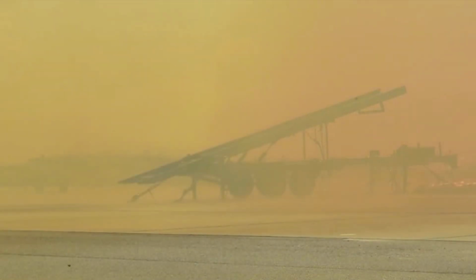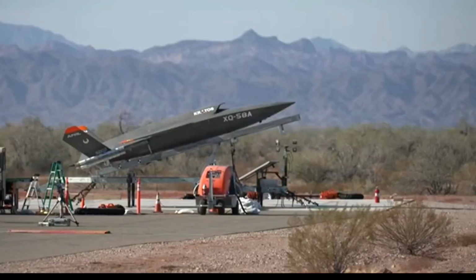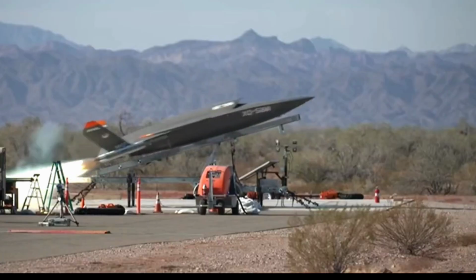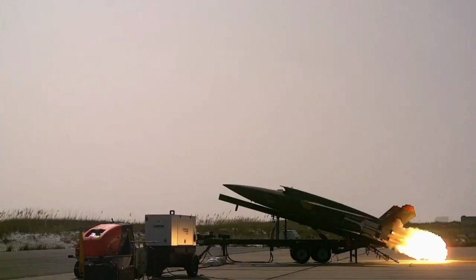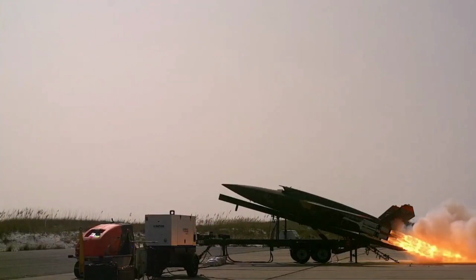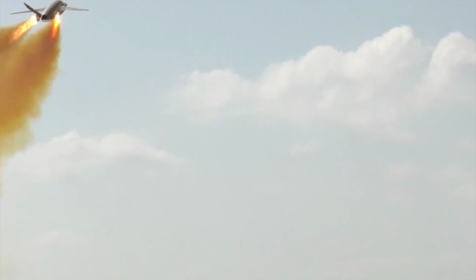There has been much talk about the first flight of a U.S. Air Force drone, designed to accompany manned fighters into battle, which many believe will herald the beginning of a new era of aerial warfare. Looking at photos of the XQ-58A Valkyrie, it's easy to believe that something has changed.